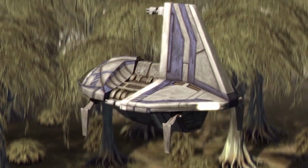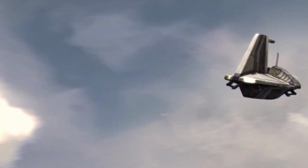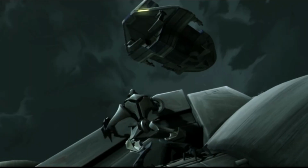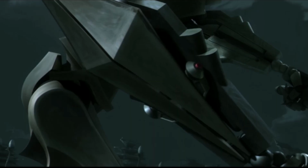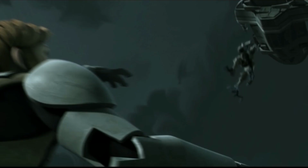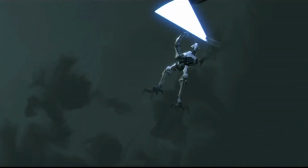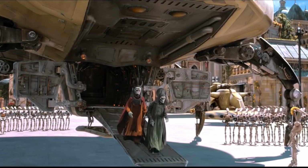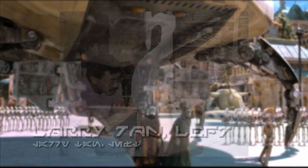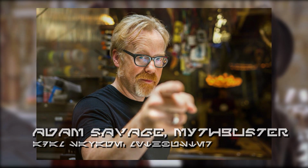The ship's hull was divided into 3 distinct segments, with the cockpit and antenna cluster in the front and the vertical fin in the rear. It was originally designed for the maximum level of luxury and comfort possible in a ship of its size, though later models would become progressively more utilitarian. In real life, the Sheathipede was created by ILM model makers Larry Tan and Adam Savage of Mythbusters fame.